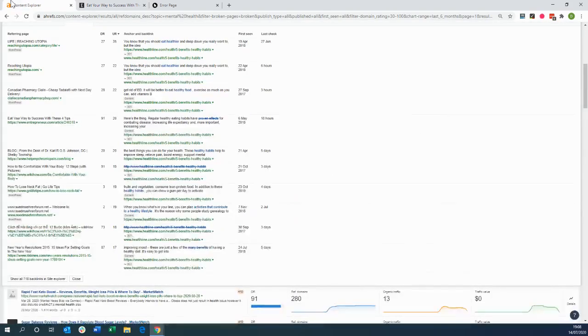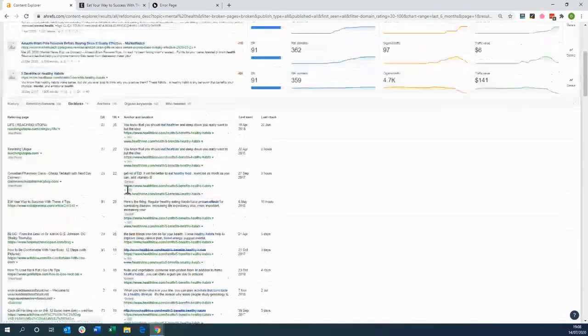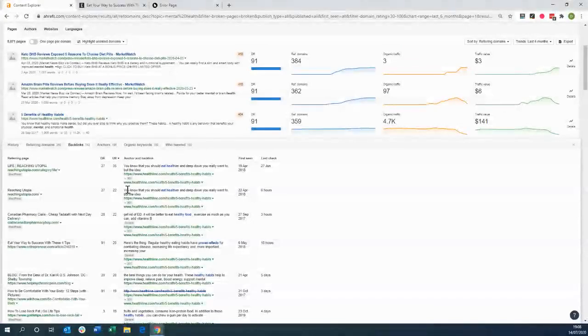And if you can find really great opportunities like this, and you have the time to go through them all and research contact details and that sort of thing, it can be a really useful link building activity and something to bear in mind when you're putting together a digital PR strategy.